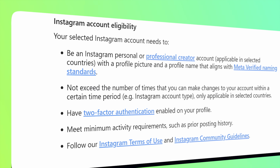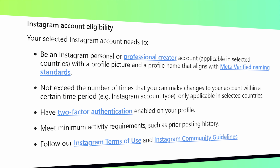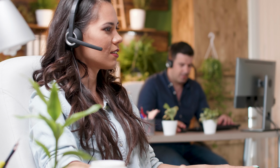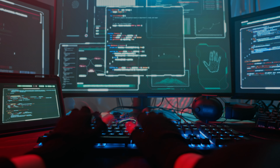Then Instagram decided to roll out Meta verified, a subscription service that costs $14.99 per month, and it allowed any user who fit the eligibility brief to gain a blue tick on their profile. It basically allowed them access to customer service, and it made it harder for anybody to hack their profile.